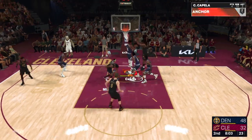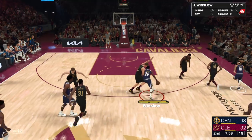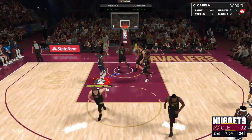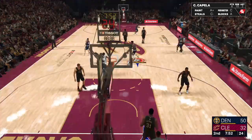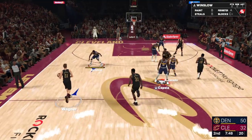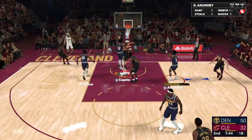Now, here's Milton. He's defended by Alvarado. And that one is off. Winslow kicks to Capella. Shot goes down. Very quick possession right there. Capella's got 6. I love the confidence. When Capella sinks these shots, it just energizes his entire team.